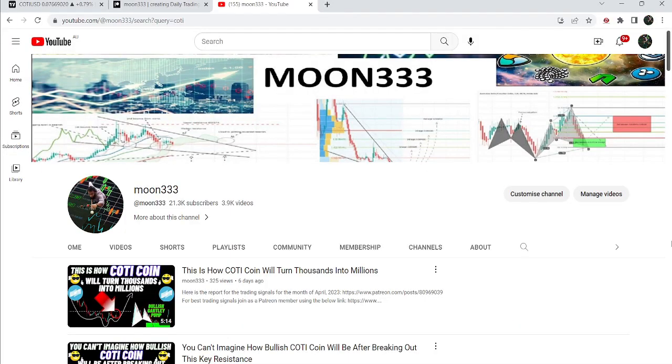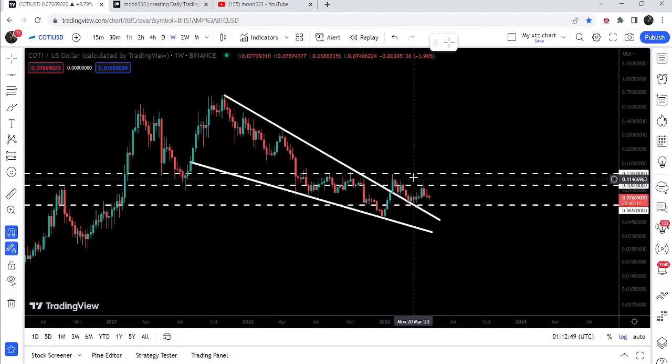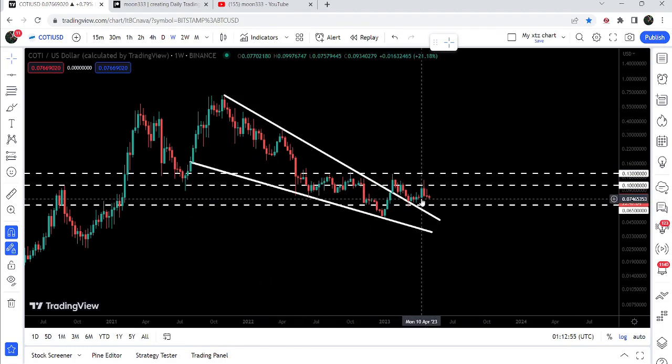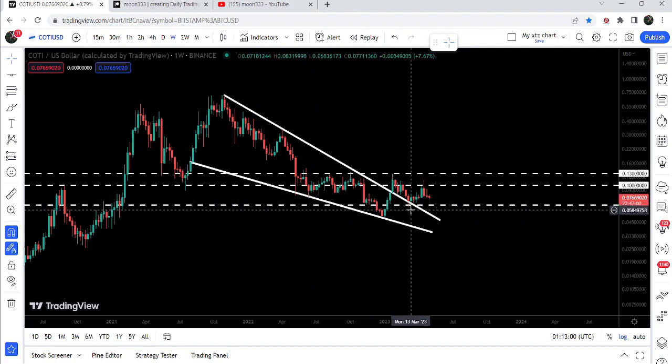In my previous video, I was showing you an inverse head and shoulder pattern that CoTi was forming on a weekly time frame chart after breaking out of a very big falling wedge pattern. And this was the video, by the way. Now, if we take a look at the live chart, you can see that the price line got rejected by this long-term resistance of 10 cents and is still forming the right shoulder of this inverse head and shoulder pattern. In today's video, we will once again take a look at this move.